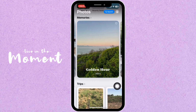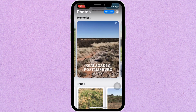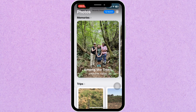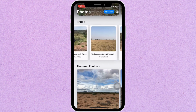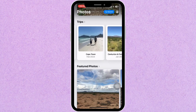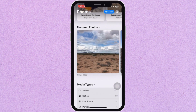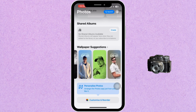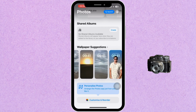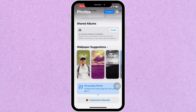I've always loved the mini movies that Apple creates from your photos, so now with the Memories feature in the Photos app, you can get even more control. In the Trips collection, you can now see the photo collections that Apple has automatically organized for you based on your trips. You can scroll down to the Wallpaper Suggestions collection, where you can see different styles with filters and clock designs that you can easily use on your iPhone or iPad.